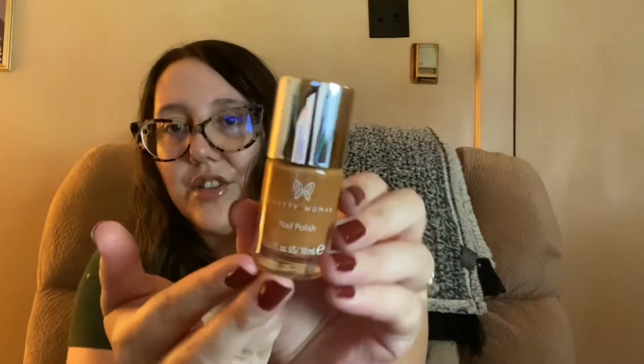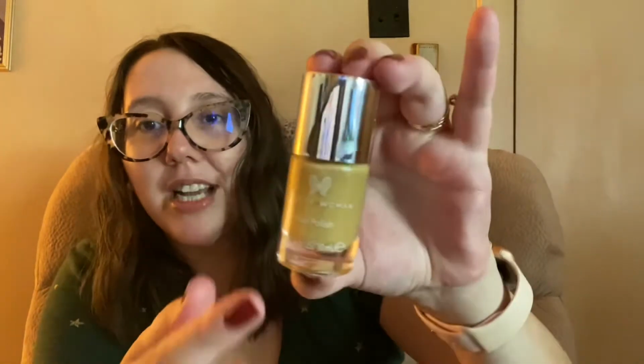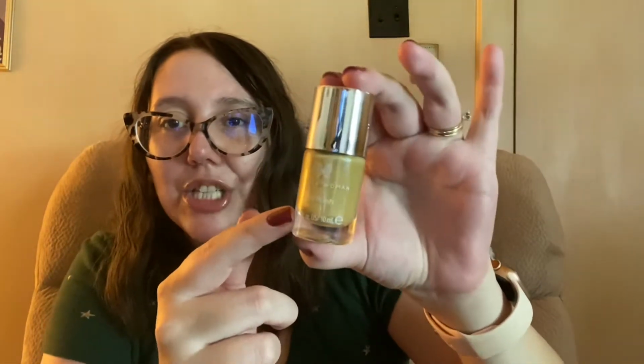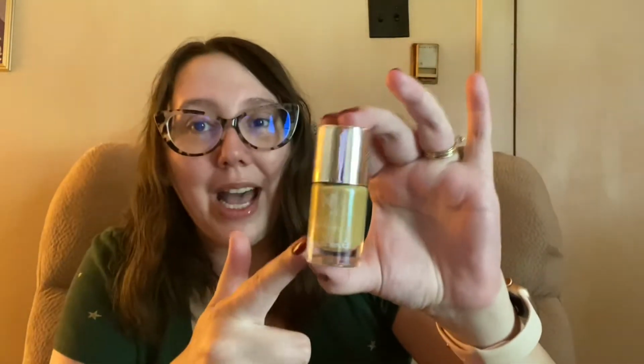Then this color right here, this is Sweeter Than Honey, and I think that is such a pretty nail polish shade. I'm definitely wearing that next week. And then this right here is in the shade Oh My Gourd. I'm not really sure. This is almost like a brownish, greenish, almost baby pukish color. But it may be really pretty on the nails. So definitely ready for fall with these nail polishes.